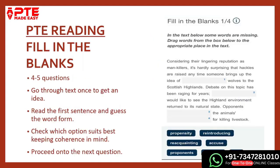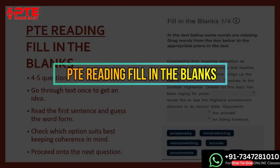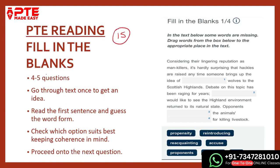Now looking at the fourth question. PTE Reading Fill in the Blanks. Total of 15 marks for this. 4 to 5 questions in total. As in, this is one question. You are going to get around 4 to 5 questions like such in total. Here, let's say you have 4 blanks. For 4 blanks, you're going to get either 5 or 6 options. And you have to see which one suits best.